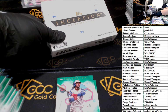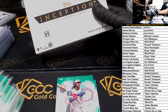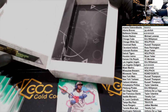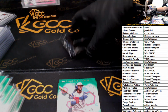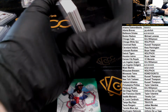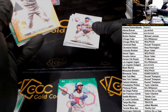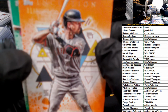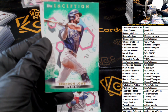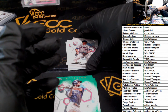And final box. Ooh, I think we're ending it with a redemption. That's ended on a banger, man. Let's see, a big time name. Buster Posey to 50, 31 of 50. Brandon Lowe. Ryan Mountcastle. Whit Merrifield. Who the hell could be a redemption?